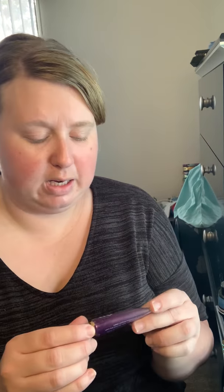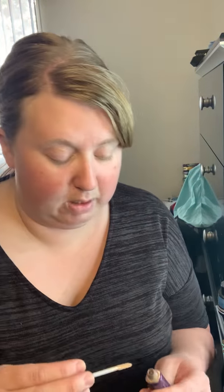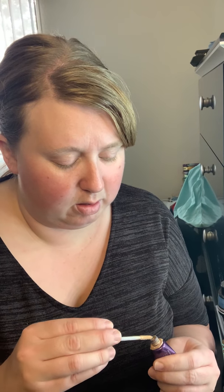For my primer today, I'm going to be using the Urban Decay. I really like this. This is like my 6th bottle. It lasts all day. It evens out my eyeshadow really nicely. It doesn't smudge my eyeshadow. It doesn't make the colors look gray or anything like that. So I just do a little bit. Ooh, it might be time for me to buy a new bottle. I've had this for a quick minute.